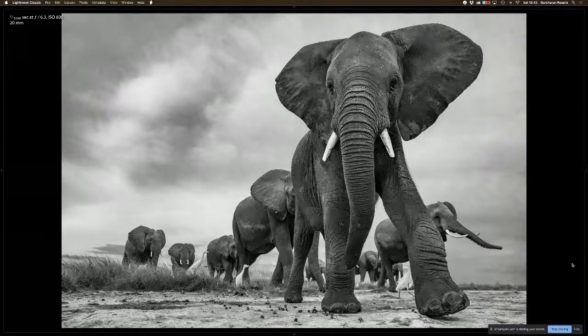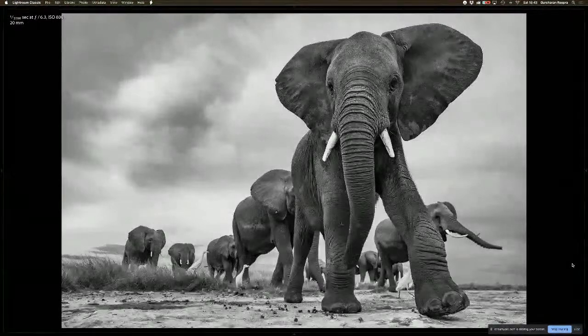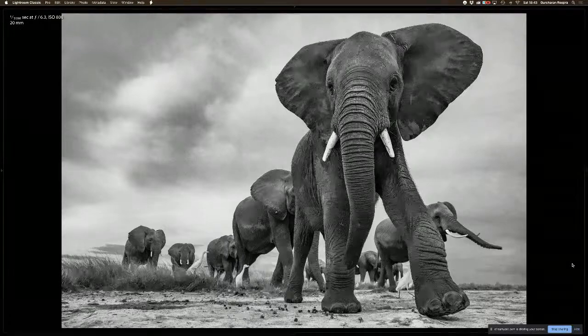And I've got these amazing shots. Let me just see which one the next one is. Yes, here we go. I've tried to go for an overexposed type of image on this. We've got a bird flying across. I love those sort of things. We've got the whole family walking towards the camera. I mean, this one at the front is a baby. You can see from the tusks, but because of the angle, it really looks like a big elephant.